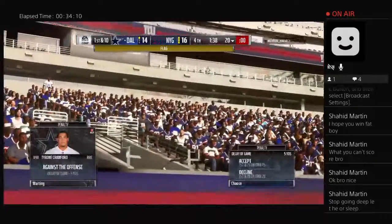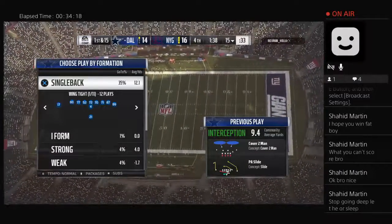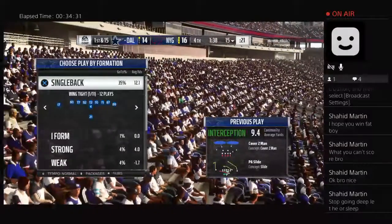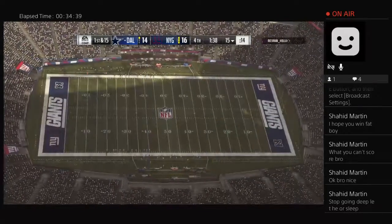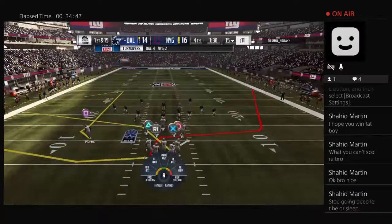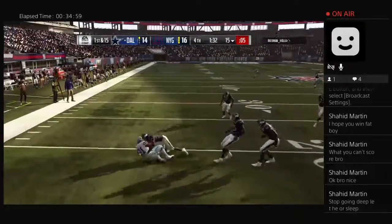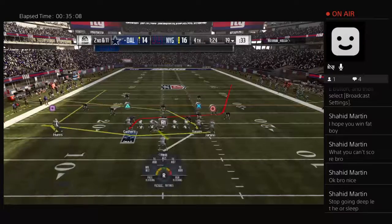Now problems right out of the gate. We're going to get a delay. So that'll back them up 5. The delay of game backs him up 5, 1st and 15. Back to throw. He's going to leave this for his running back. It's complete. And he'll be about a full yard shy of the 20 at the 19-yard line. It's a 4-yard pickup, and it'll be 2nd and 11.